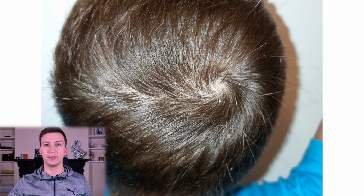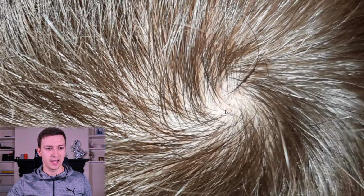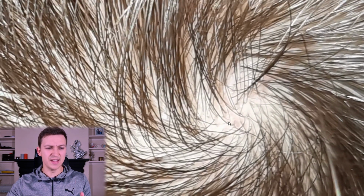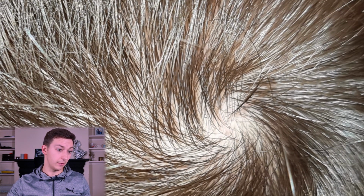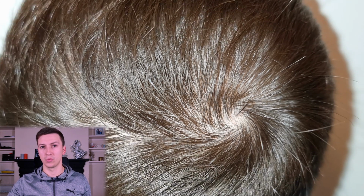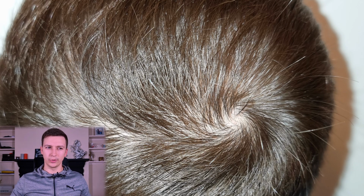I took another picture with a flash here, and of course with a flash it's not gonna be realistic, but we can see every individual hair. And yeah, I think actually it covered much more than it was before. You can see that there is some thinning happening, but overall it's really not that bad.